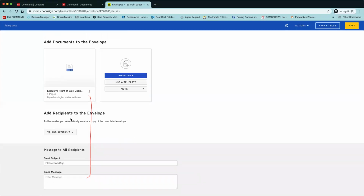When we get to add recipients, this is who is going to sign. In the little drop down, we get 3 options. The only one you should be using is pre-tagged roles. And I'm stressing that, again, the only one you should be using is pre-tagged roles because this uses the pre-filled signature and initial spots. If you do room participants and email addresses, you have to customize this yourself. It's extra steps for absolutely no reason.